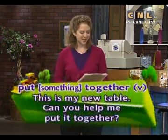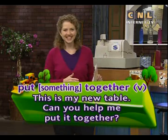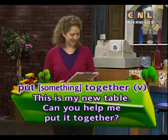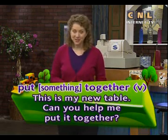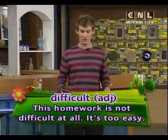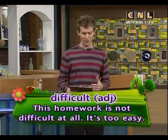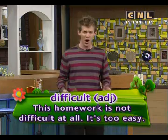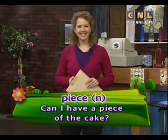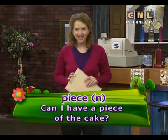Our first key word is put something together. Put something together. This is my new table. Can you help me put it together? Difficult. This homework is not difficult at all. It's too easy. Piece. Can I have a piece of the cake?